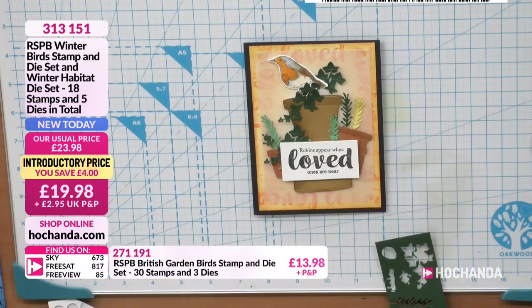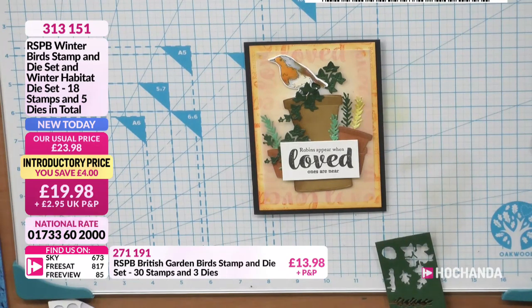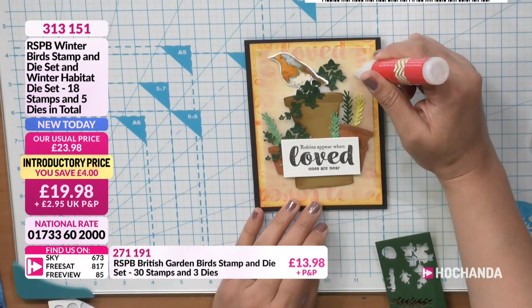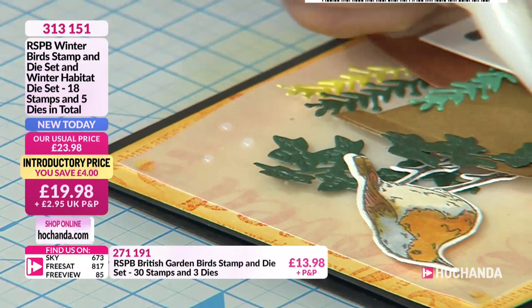Really happy with how that's turning out, and I feel like I'm missing something. Oh, yes. On the original card, I added some little raindrops using some gloss. A card like this, you would put it on the wall, wouldn't you? Or you'd keep it out, because it's such a lovely piece of artwork. So these are just clear gloss drops. And we'll put some throughout, like dew.